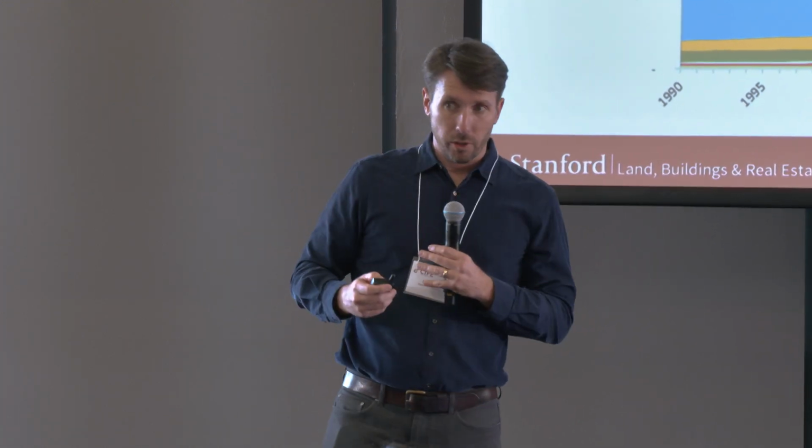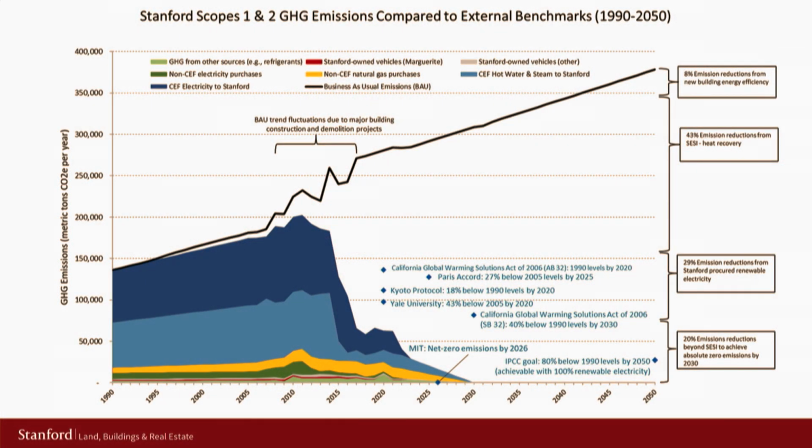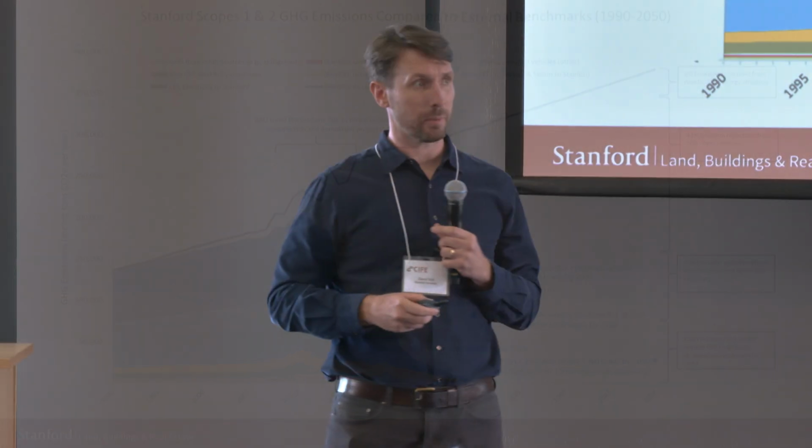This is a chart showing our Scope 1 and 2 emissions over time. The black line was business as usual. And you can see somewhere around 2010, we sort of hit our peak. And then there's this big cliff that happens around 2010. And I can spend a whole another 30 minutes on a different topic explaining how we did that.